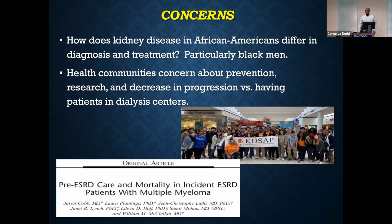But there are definitely ways we can get out and spread the word, even yourselves, your churches, your fraternities. You can definitely have screening events or even education about kidney disease. Kidney disease does not get as much education as some other things, such as heart disease and cancer. So definitely spread the word about kidney disease and screening.